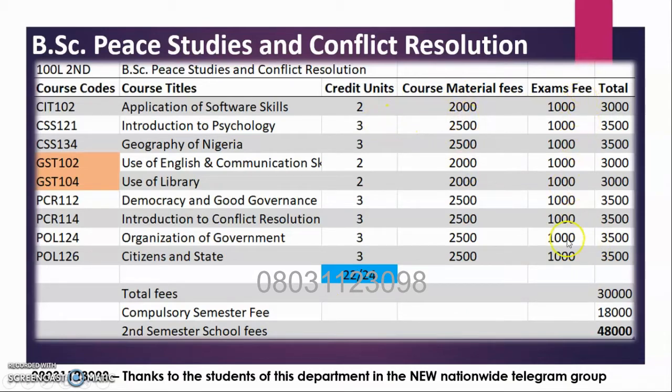So your fees as well, you have your 2 units, 2,000, 3 units, 2,500. Sum them up with exam fee. You get this total here, and you have a total of 48,000. Because the compulsory fee here is 18,000, unlike the previous one that was 36,000, because of result verification and all that. That was your first year.